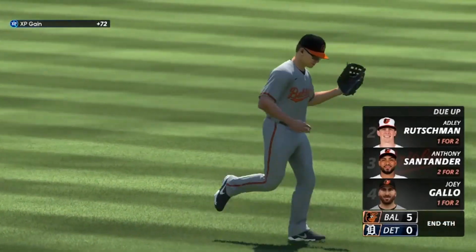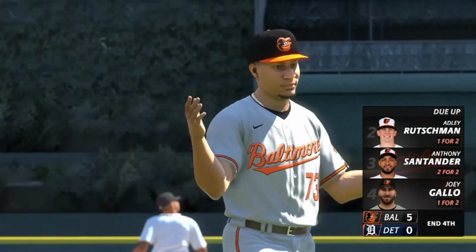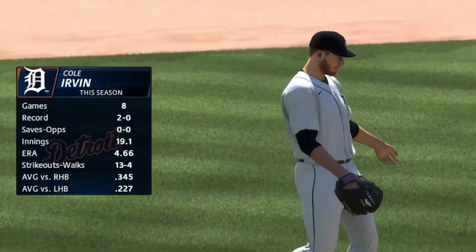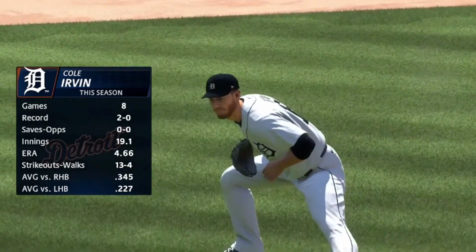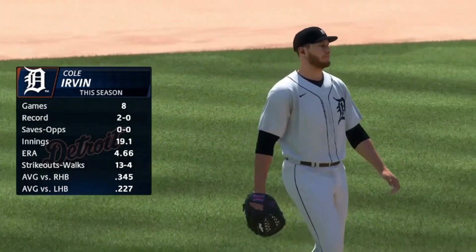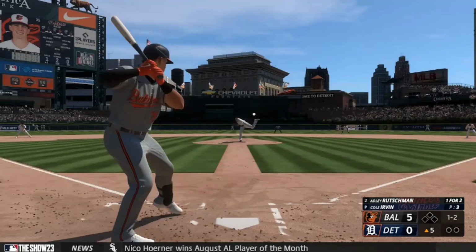So we're going to have Adley, Santander, and Gallo due up here, top of the 5th inning, as the Detroit Tigers are going to send out Cole Irvin. And Cole Irvin completes the trifecta there. So we've had Irvin, Joseph Ortiz, Jorge Mateo, as well as Torkelson and Javi Baez, all make appearances in this game, completing the 5-player deal that happened in the offseason.